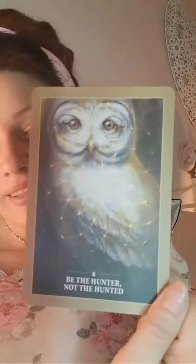8, be the hunter, not the hunted. Well, guess what? The hunters are now being hunted, if you get what I'm saying. If you're into Q, we've been watching for a very long time. This one's really nice. 26, I love this. Relax the hold of darkness and be at cause. Beautiful.